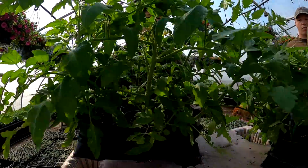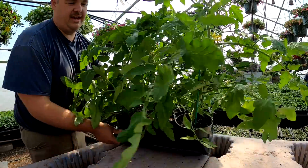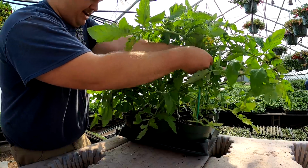As you're where our quad's broken. I know what you're thinking. Are the Veggie Boys really staking tomatoes? Yes, yes we are.